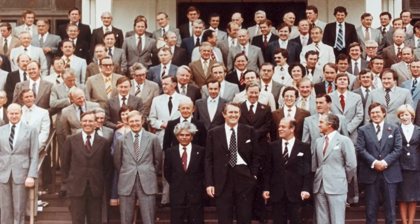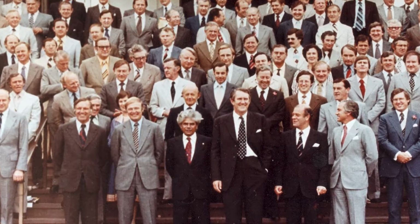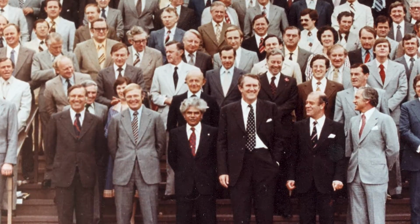But he was a senator for all Queenslanders as well. So he put a lot of expectation on himself, and he said that he always felt the weight of that, that it was really quite a heavy burden to bear. And the other part of it was the loneliness that he felt.